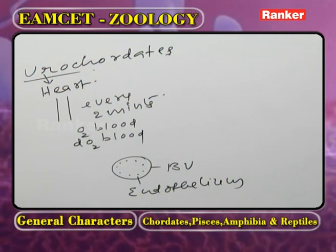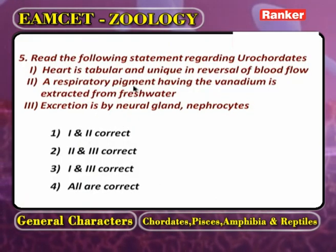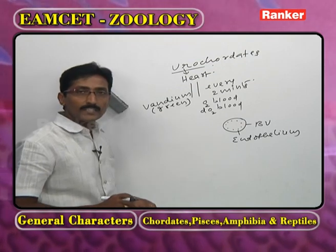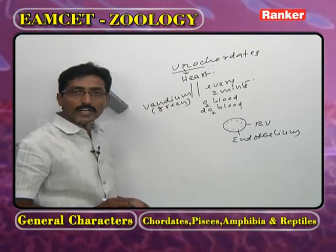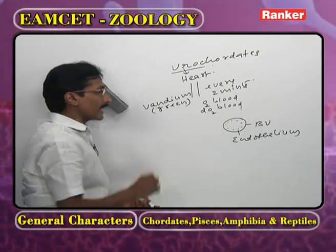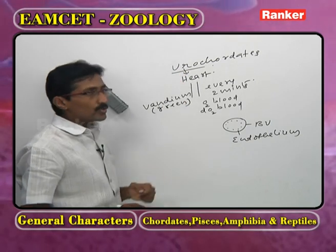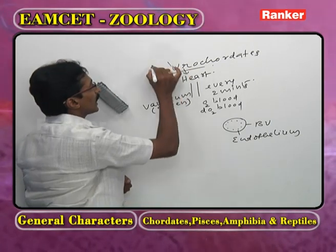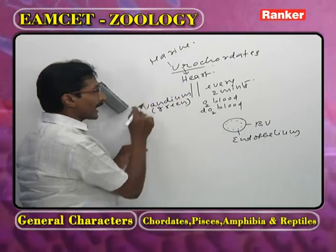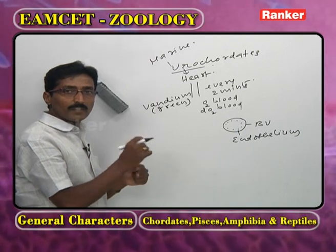Now the second statement. A respiratory pigment. In case of urochordata, what is the respiratory pigment? Vanadium. It is green in color. You have to observe the answer what is present here. In case of urochordata, what is the respiratory pigment? Vanadium. What is the color of vanadium? The green. Now, you observe the urochordates. All urochordates are marine forms. Now, the vanadium is extracted from marine water.